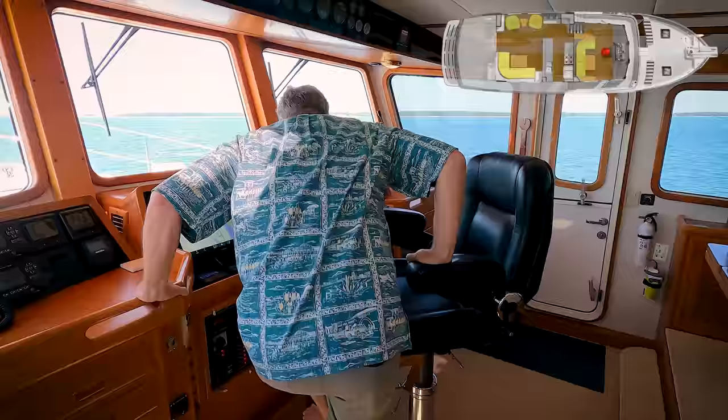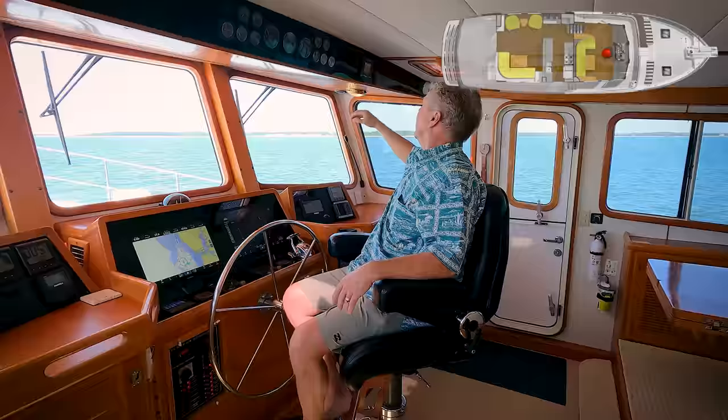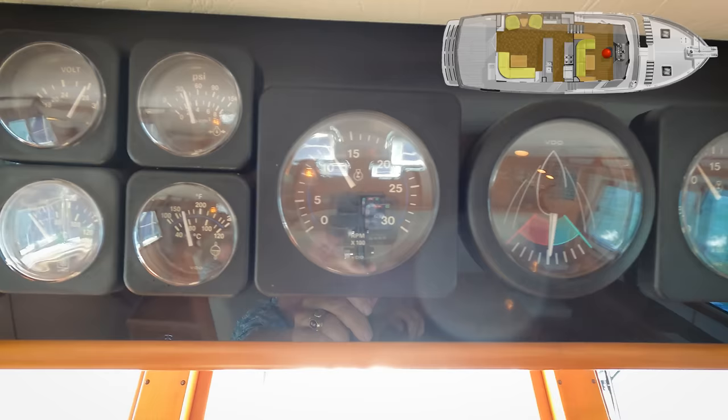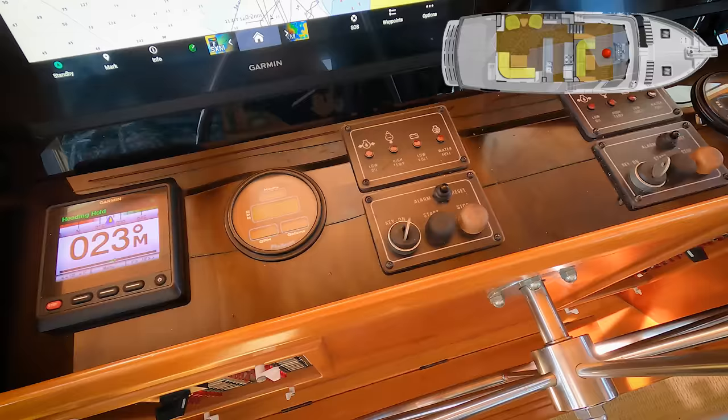you can adjust the height on it. This is just fine for me. I have an outstanding view of the foredeck from here. Up top, my ABT Trac stabilizers right here. The two engine panels showing me my RPMs, my pressures, and my temperatures. Throttles right here. The engines both have a flow scan, so I can measure my fuel burn.